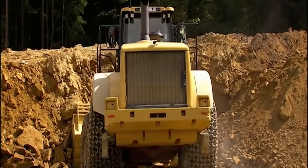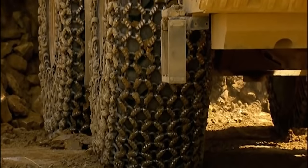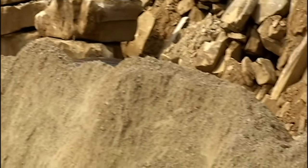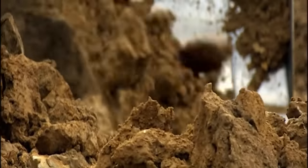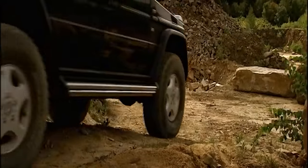From Monday to Friday, there's the routine work of extracting sandstone from the quarry at Obernkirchen. The scientists only have the weekends, otherwise they'd interfere with normal operations. And they must keep on the right side of owner Klaus Kuster. If they don't, they can say goodbye to their excavations.